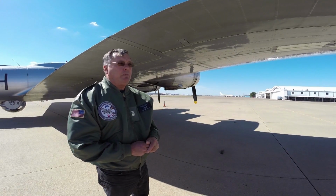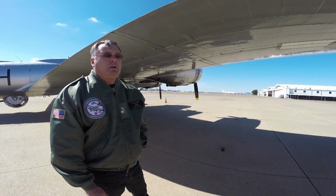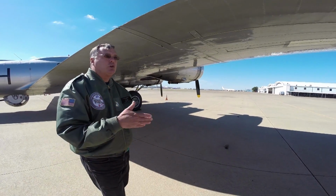In today's environment, very few airplanes are fabric anymore. A lot of home builts are. But this was the method of construction during the day, and it was a lot lighter than and easier to work with.